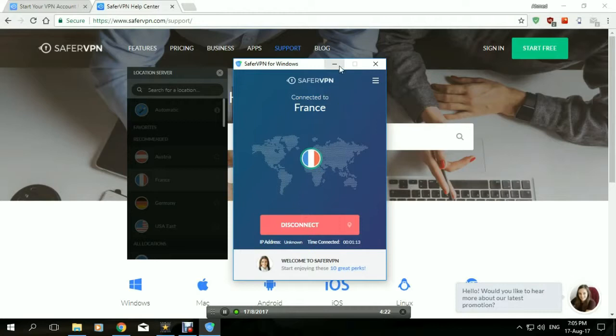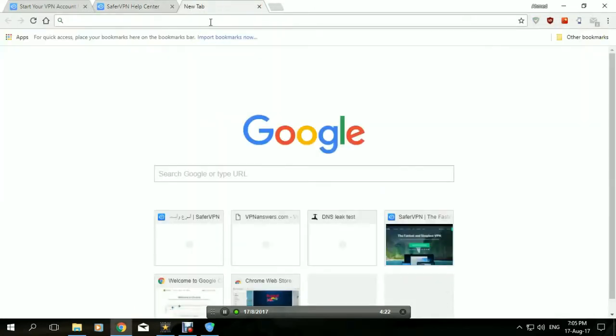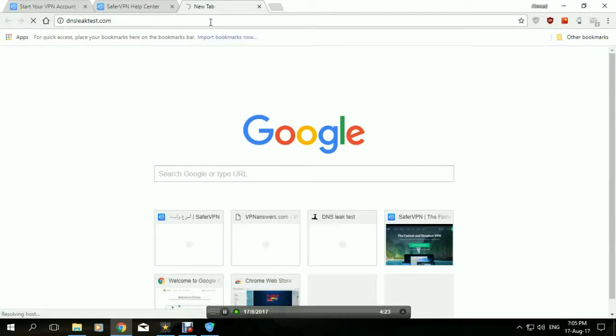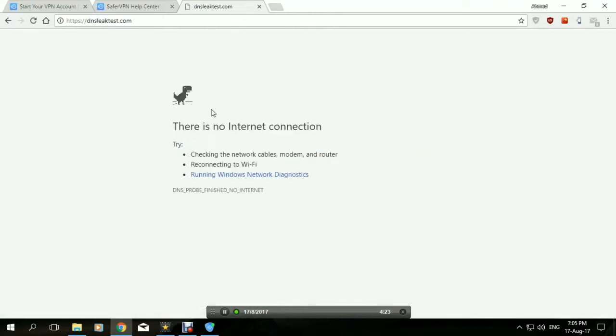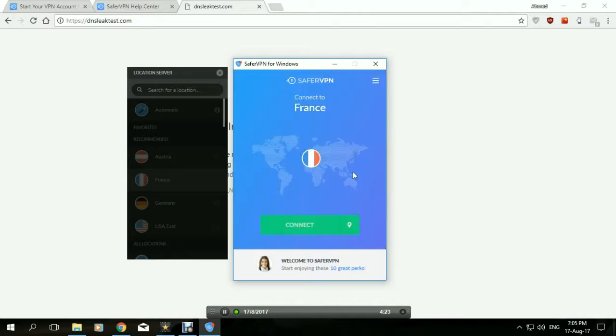Now let's give it a try to run a DNS leak test on it, see how secure this connection is. DNSleaktest.com. Not allowing us to go to the DNS leak test. So apparently the connection is not that good in France. Let's disconnect and try to connect to a different server.